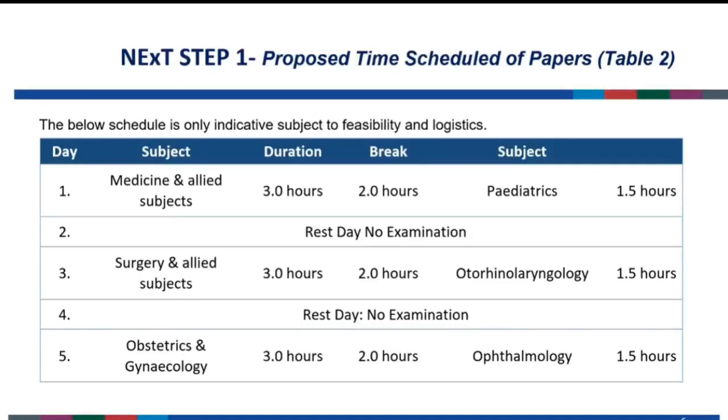So practically you'll be getting 1.5 minutes per question. This is good enough, average time, and that will be enough for you. Then 2 hours rest. So you go out, you have tea, coffee or a light meal, come back. In the afternoon, we have kept a smaller subject. And in pediatrics also, many things will come from medicine also. So you don't have to worry.